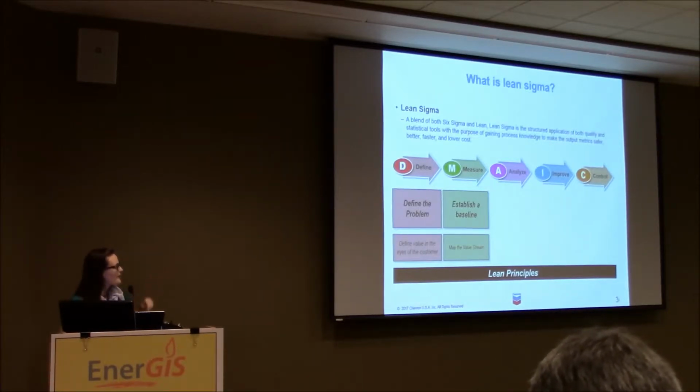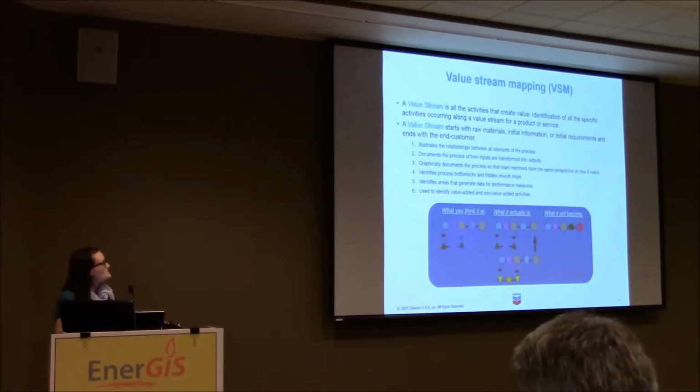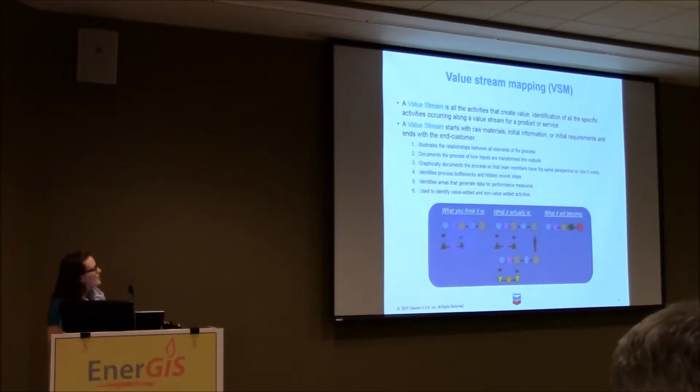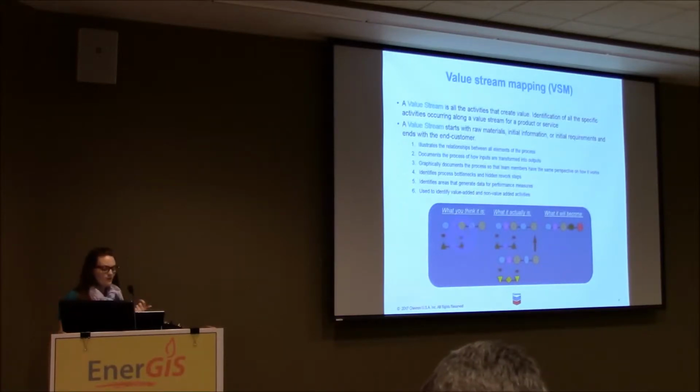This is the area that we focused on. The value stream is all the activities that create value, the identification of all the specific activities occurring along a value stream for a product or a service. Because of legal reasons, I couldn't show you our actual value stream, but that was our service. We wanted to know where people were using GIS, like I said, from beginning to end, all the way up to reclamation. We were even able to identify areas that we called a gray area that might have involved PGPA or legal, kind of outside of the actual traditional factory.